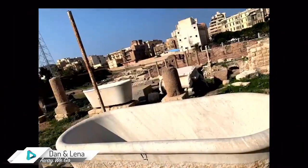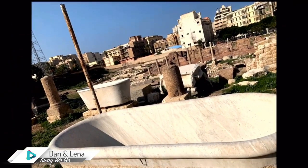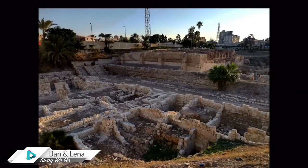Oh, wait, is this a bathtub? It looks like a bathtub. It looks like one. Awesome, made out of rock. Wow. Yeah, I need one of those in my life. Here's another ruin. And anyway, that is awesome.